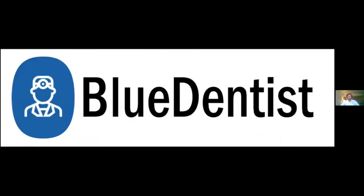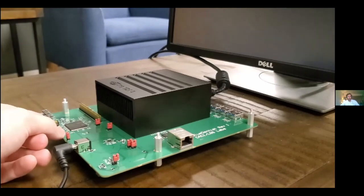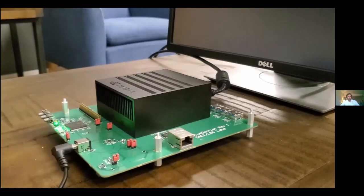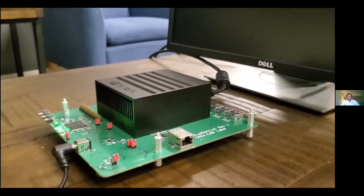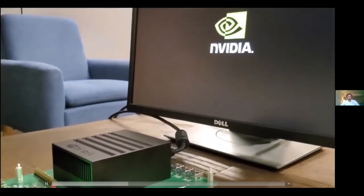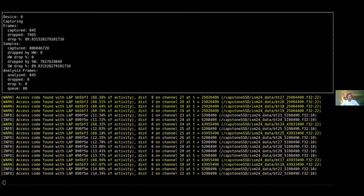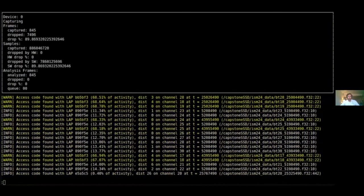Let's take a look at BlueDentist in action. The BlueDentist hardware is capable of running standalone for data recording or connected to an HDMI display for active monitoring. Here you can see the typical output of an extended monitoring session. The highlighted lower address parts are iPhones that we set up intentionally for testing.